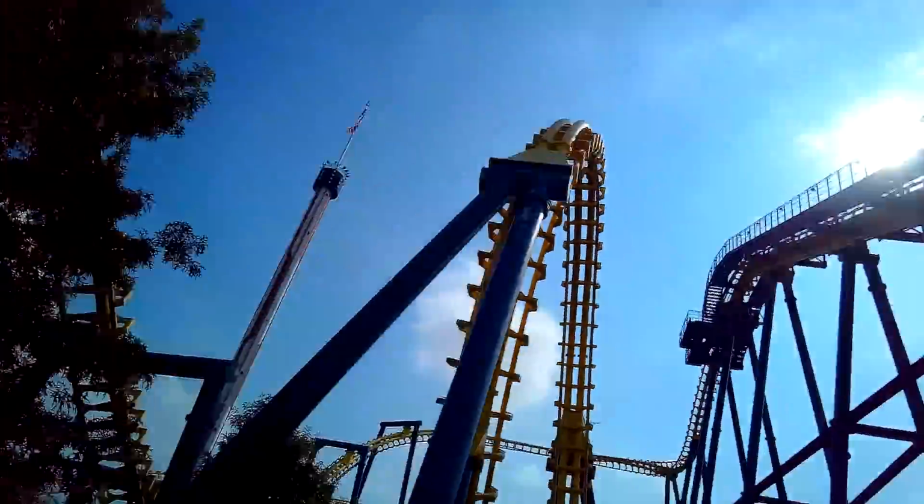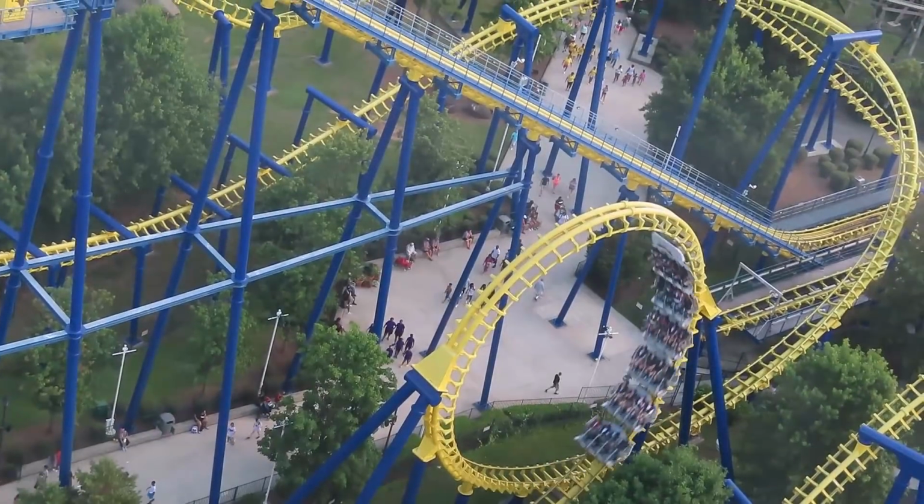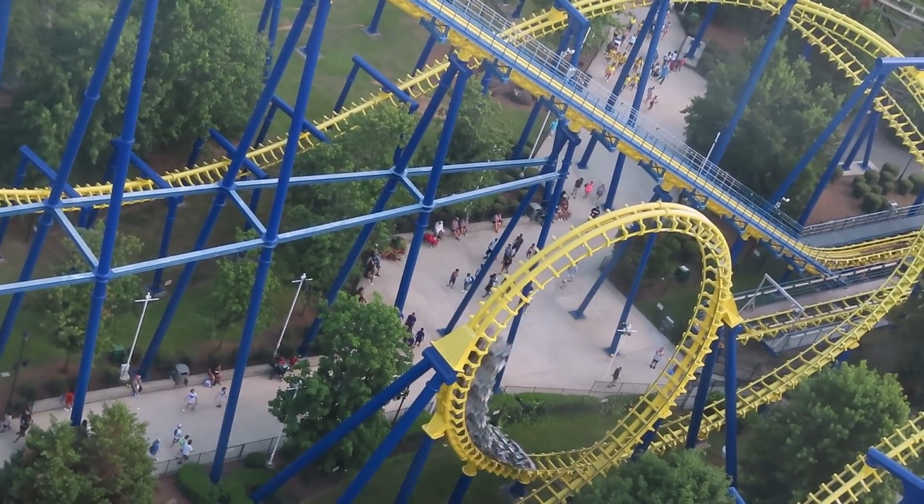You back into it so you're looking at the other side of the loop, then you reach the top where you're face down. Then you do a head-first dive down and continue on backwards. It's still intense and definitely weird, and one of the more unique experiences on this list.